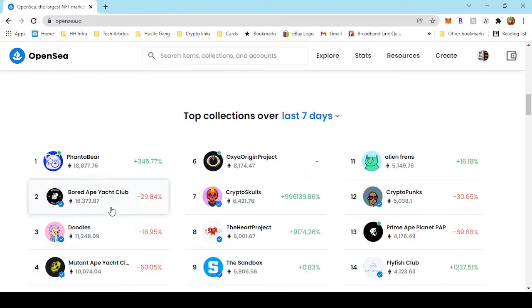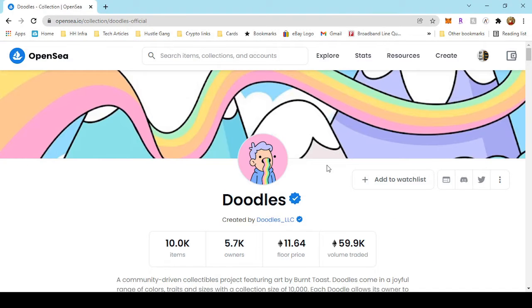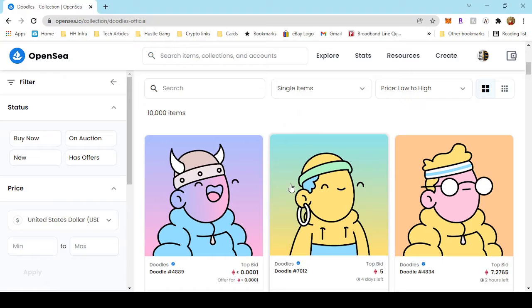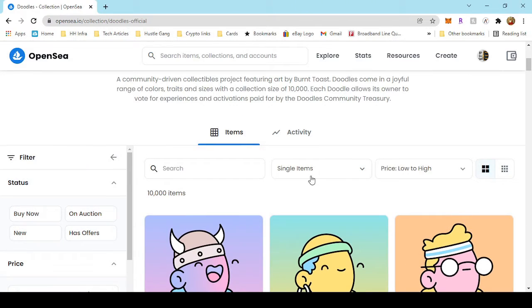One of the things to consider is as you click on a project, like here we'll click on Doodles. When you come into the project, this blue check mark means that this is a verified collection from OpenSea, which means OpenSea gives it an approved seal, meaning it's not a scam. It's an actual certified project, and it's met certain criteria according to OpenSea.